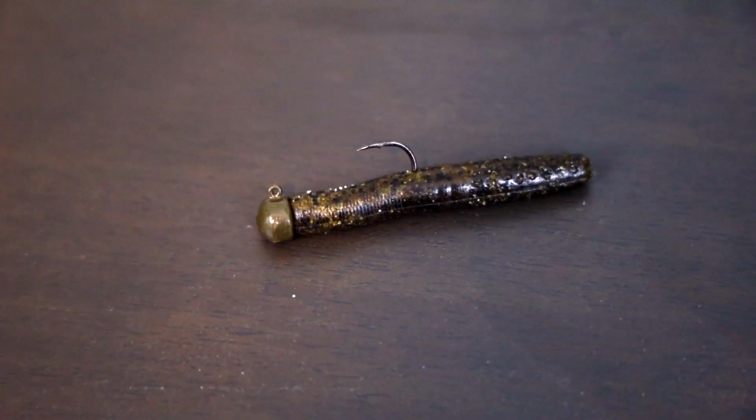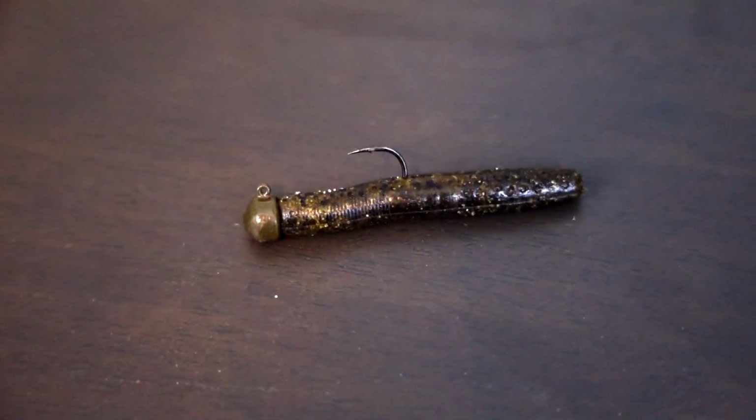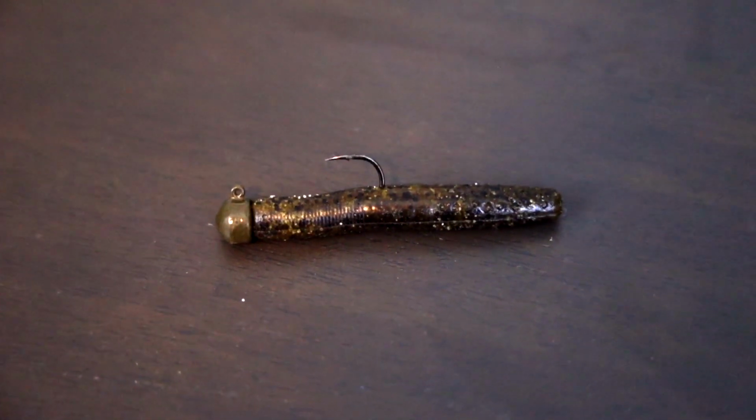and that's going to be the Ned Rig. So I love throwing a Ned Rig. I fish a lot of smallmouth up here, but this works for largemouth as well.